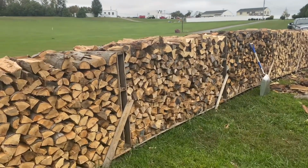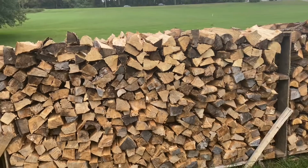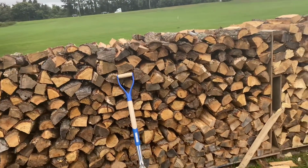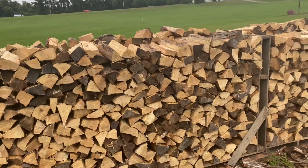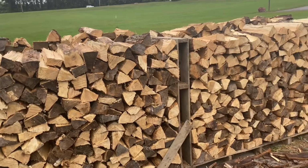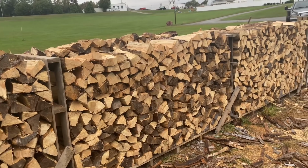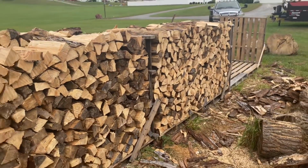So we've got all the oak done. There's some maple here. Then we went back to some oak, and then the rest of this here is maple. This is all the stuff that was laying pretty much right where it's stacked in log form. So we had to bust through that so that we had room to keep going.